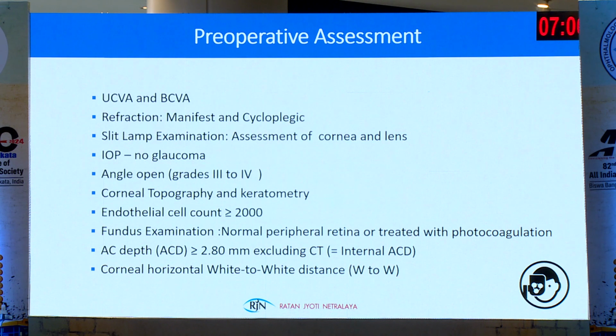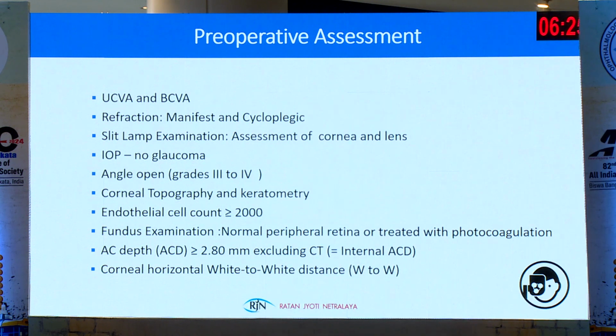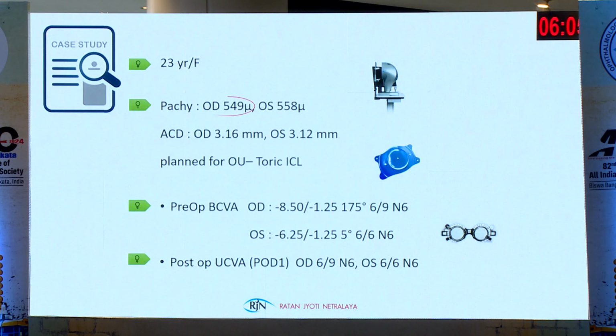Like in any other refractive procedure cases, we do a complete workup. But the two important things which are useful in this procedure for the ICL or phakic lenses is that our AC depth internal from the back surface of the cornea should be more than or equal to 2.80 millimeter, excluding the corneal thickness, and the corneal horizontal white to white measurement has to be done, and our endothelial cell count should be more than or equal to 2000, and rest of the investigation as we do in all the refractive procedures: complete uncorrected, best corrected visual acuity, cycloplegic and manifest refraction, etc. And angle should not be less than grade 2, and it should be wide open.